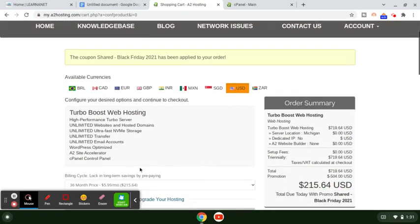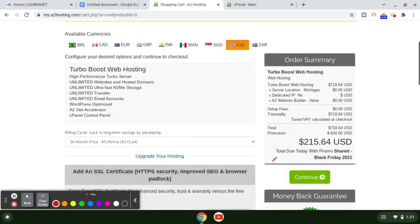You'll notice that everything on the right side will be itemized, so you'll see everything that you're getting. The pricing starts off at $719.64. That's what you would have paid for the 3 years upfront. But you're getting an amazing discount of $504 off today by using the links below. That's why I wanted to do this A2 Hosting Turbo Boost review, to help you see not only how much you'll be able to save with A2 Hosting, but also how you can take advantage of this package and get the fastest speeds possible with your website.